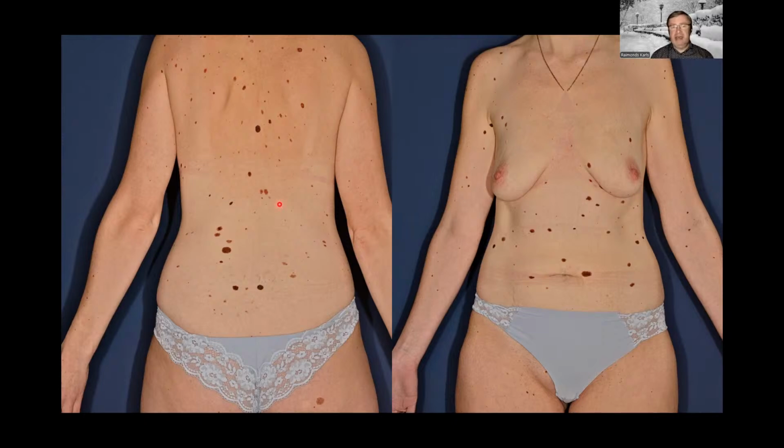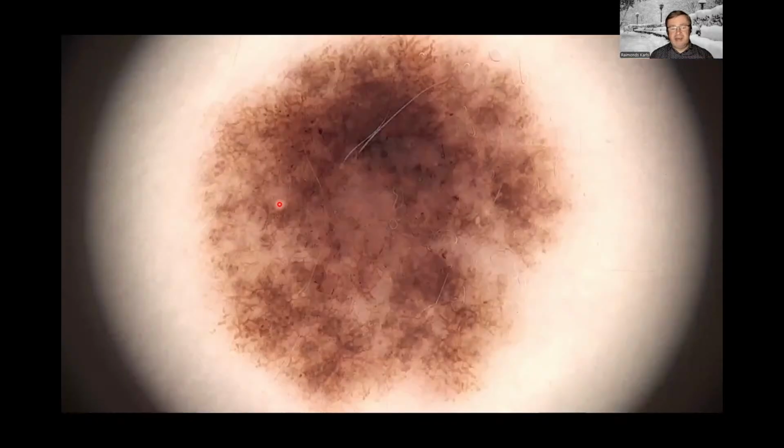As I already said, they could be precursors or maybe risk factors of melanoma. But what we see dermoscopically is that usually these lesions have mixed patterns of network and homogeneous structures.